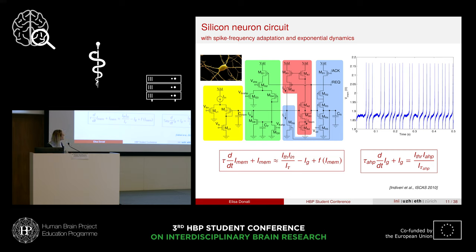And then here you can see there is another block. This one in particular is the activation and inactivation of the sodium. And here there is the activation of the potassium. Together they are basically in charge of the positive feedback loop in the neuron and the reset of the neuron.